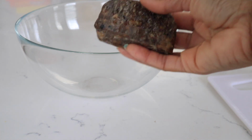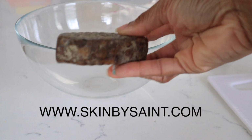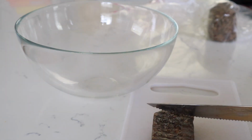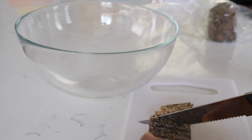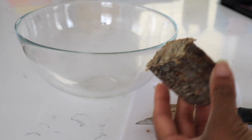You're going to grab your African black soap. This African black soap that I'm using here, you can find at skinbysaint.com. You're going to cut the black soap into small pieces. I'm using just enough to make one face wash. This is totally up to you. Then you're going to put the rest away in an airtight Ziploc bag or container.